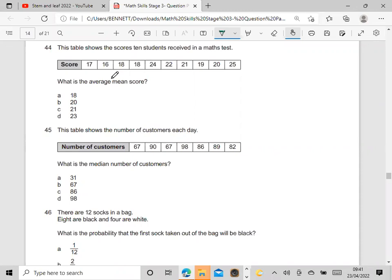Right, what you guys got for the answer? What's the average? 20. How much? 20. 20 or 30? 20. Everyone got 20? Yes, sir. I want to work it out now.